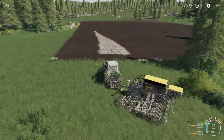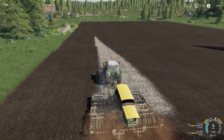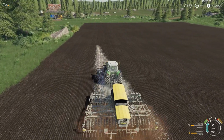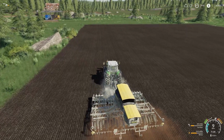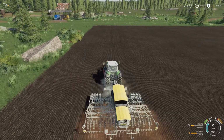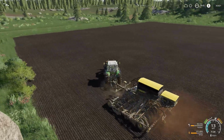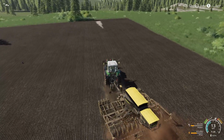But I also got to leave myself some time here in the future to build up some more animal pens. Mainly pigs and cows is kind of where I need to go. And one of these days I'm going to have to probably make a bunker to make some silage. Yeah, future planning here as I'm driving around in my tractor and seeding a field.